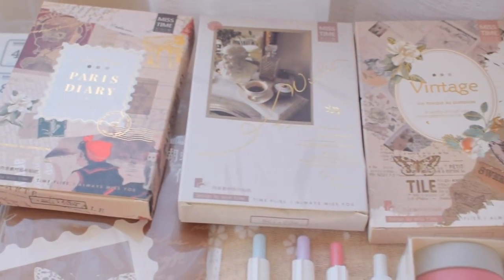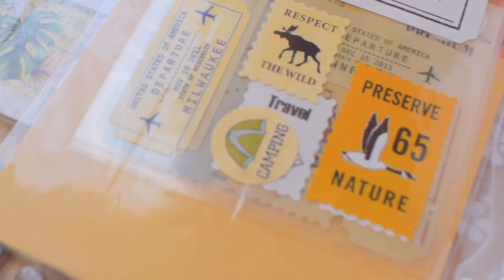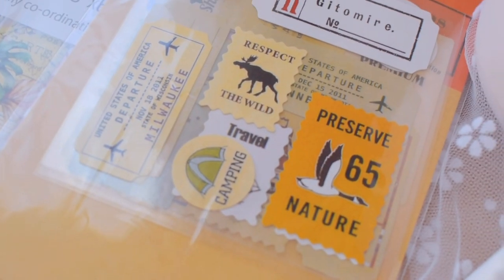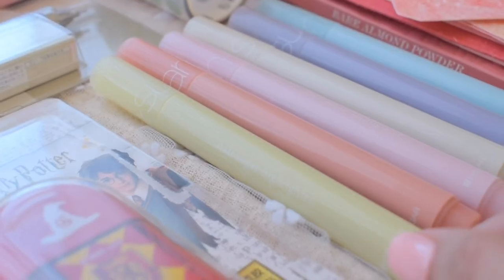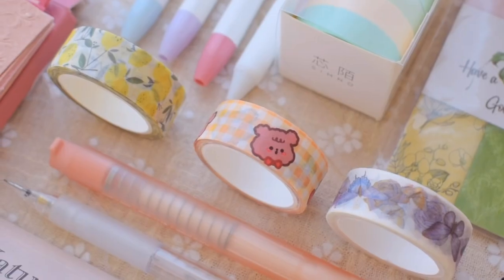I really hope you enjoyed watching me unbox these. I look forward to using them in my journal, especially in my daily journal where I freely decorate my pages. I hope I can show you that as well one of these days.